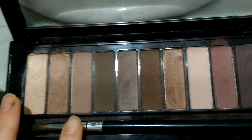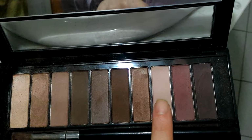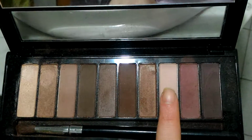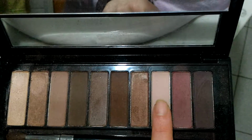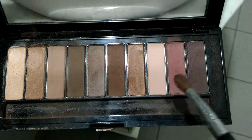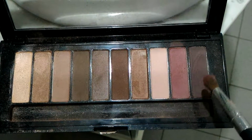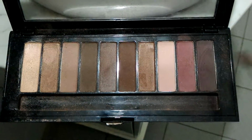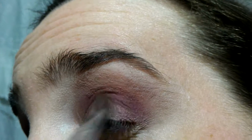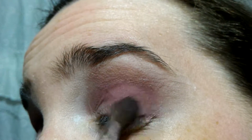So what I did so far was this in the crease, this as a transition shade, this in the crease, and this just to blend these two shades and go to the brow bone. It looks lighter, but it's kind of a pink color. So what I'm going to do is pick this shade with this brush again and deepen that crease, and I will mix that with this one a little bit. So now that I have that dark shade, just to darken it a little bit.